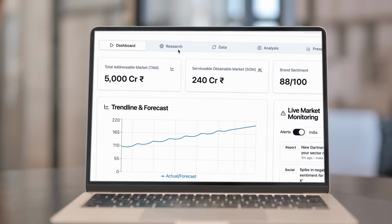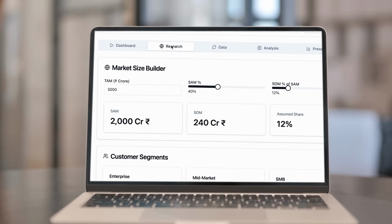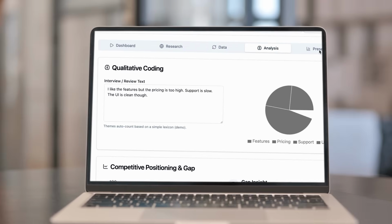The system it built was insane. It pulled in real-time competitor analysis, product gap insights, pricing trends, customer sentiment tracking, and even predictive forecasting. Now, here's the crazy part. GPT-5 didn't just list data. It created a dashboard that looks like something McKinsey analysts would charge $50,000 for.